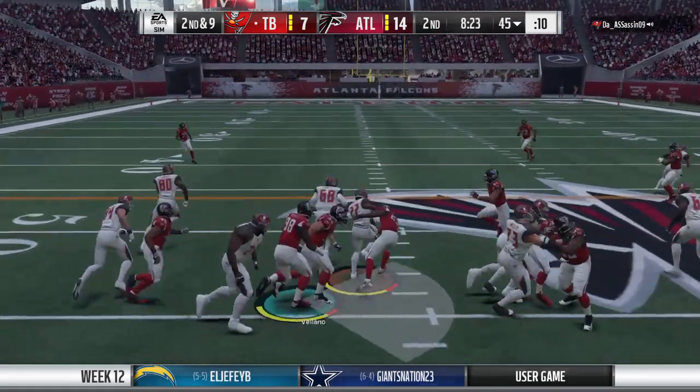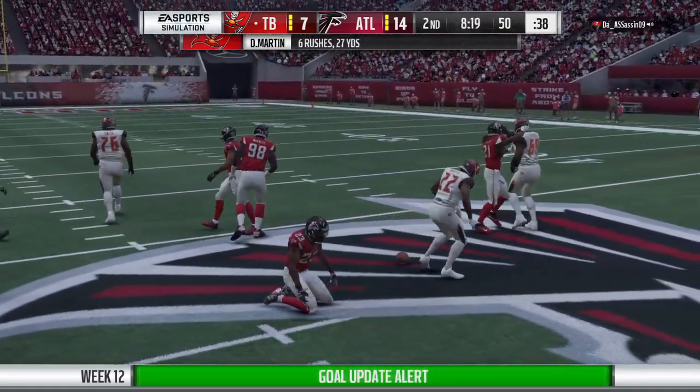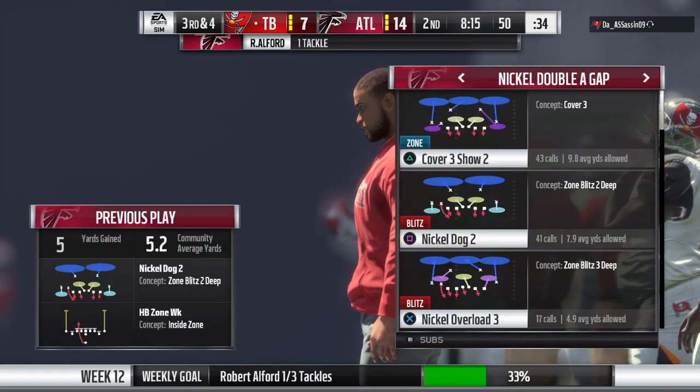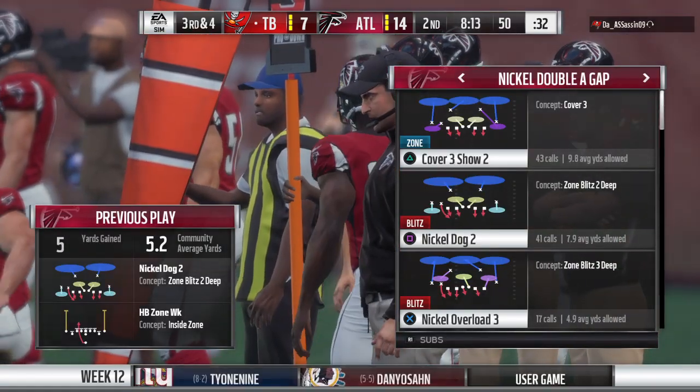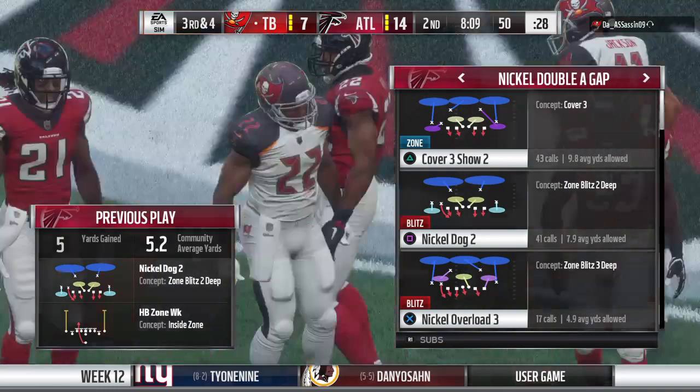On second down, Martin. And he'll be brought down at the 50 after a gain of about 5. Getting had a ton of success here so far, but you get the feeling that he might be on the verge of popping one. Yeah, even on that one, there was a little bit of a hole, but it closed there quickly at the end.